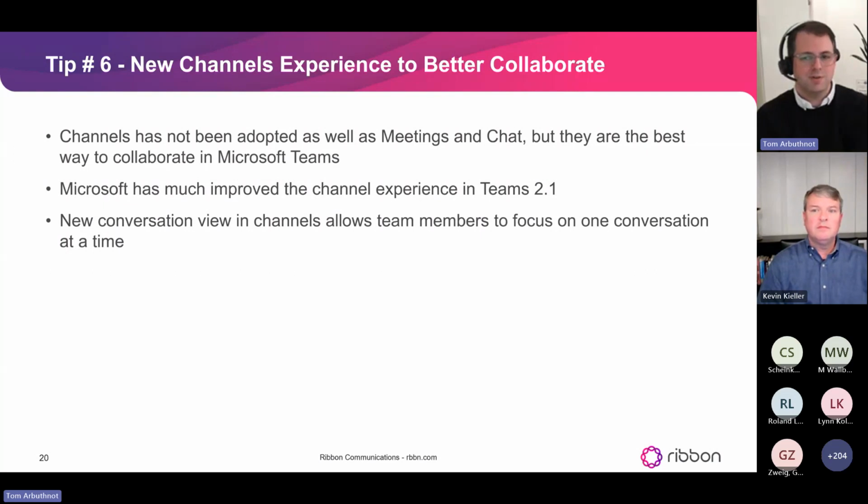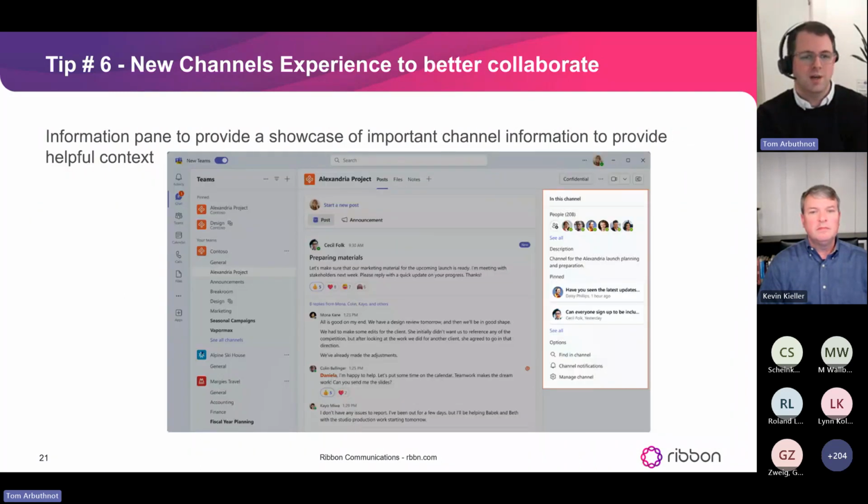The channels experience is much improved in Teams 2.1. And Kevin was getting at me earlier about having multiple slides for this tip. I feel like it's worth it. So first off, when you go into channels, you have an in-this-channel About information pane that gives you an idea of who's in the channel, what the channel's about, and some of the options, find, settings. Remember, this is channel level, so you can have different information for each channel, helping your users understand this is the right place to have this conversation, and that is the right place to have that conversation, which is really useful.